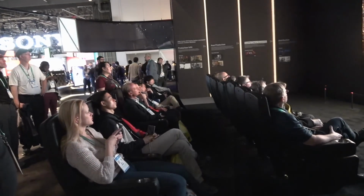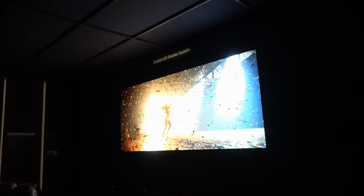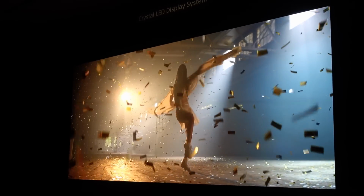Sony is not going to be outdone when it comes to their large displays either this year. This is a crystal LED display system that's basically the size of a small movie theater screen here. So it's a pretty beautiful, absolutely stunning image here that Sony is demoing. You can see a lot of great uses from this, from restaurants to even small home theaters.